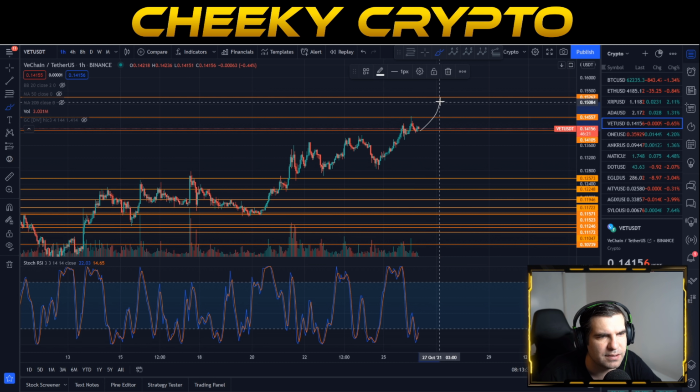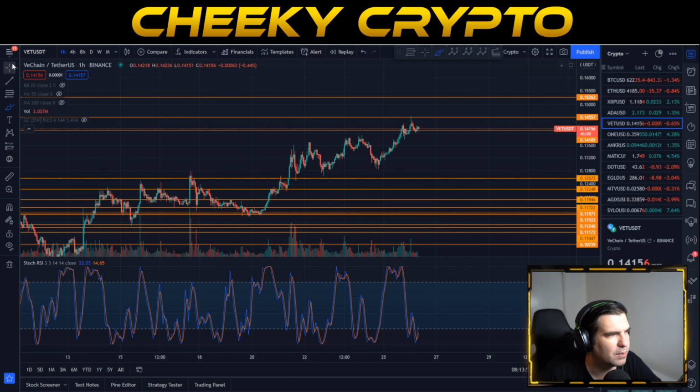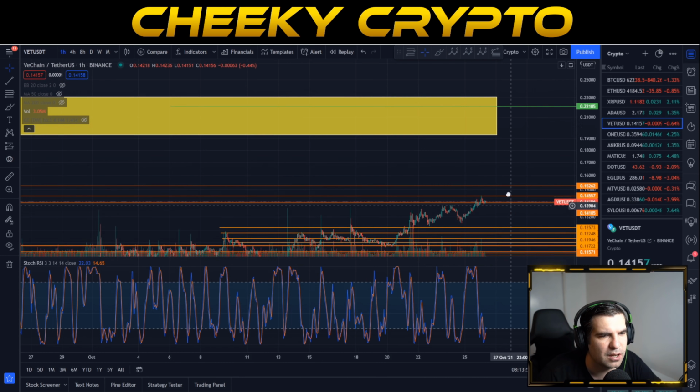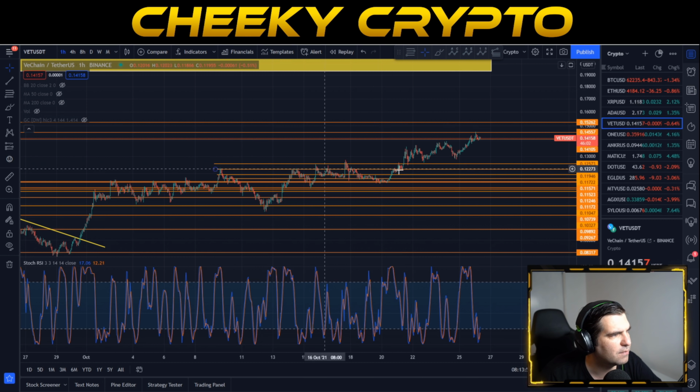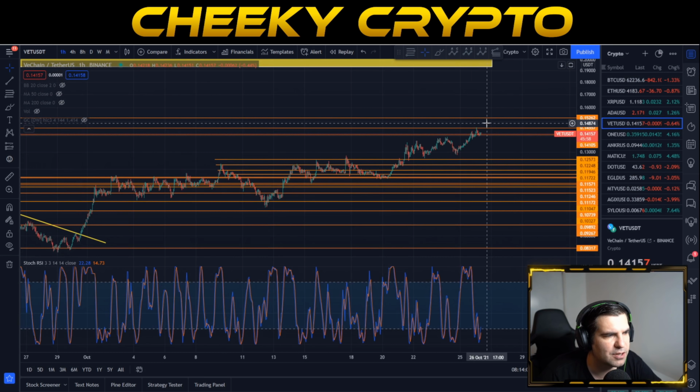finding that resistance at 14.5. I think we're going to smash past that, targeting out 15.2, back testing from 15.2 on 14.5, turn that 14.5 into support like we did here with 14.1, and then smash past the 15.2 cent zone. I think we've got some pretty good progress to occur here on this daily chart. We just get rid of the volume there, and I think we'll be up here towards our 22 cent in absolutely no time at all.